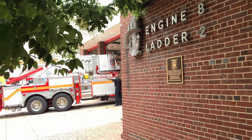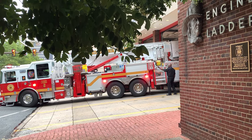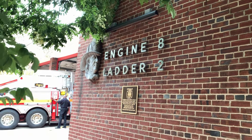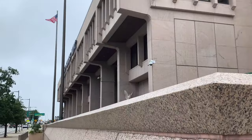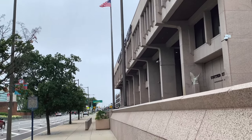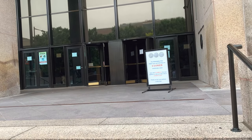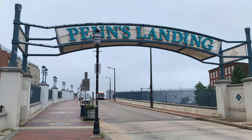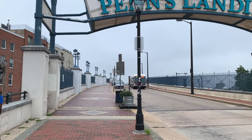Never thought you'd have to wait for a fire truck to back up to a fire station. Made our way down to the U.S. Mint. Philadelphia Mint public tour and gift shop are closed until further notice. We're going to take a walk up here before it lands and see if we can get a view.